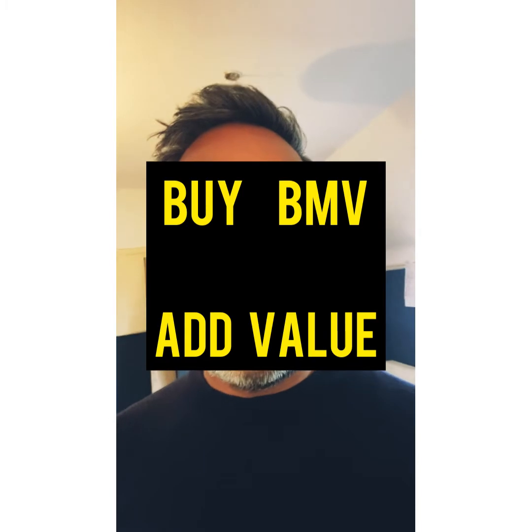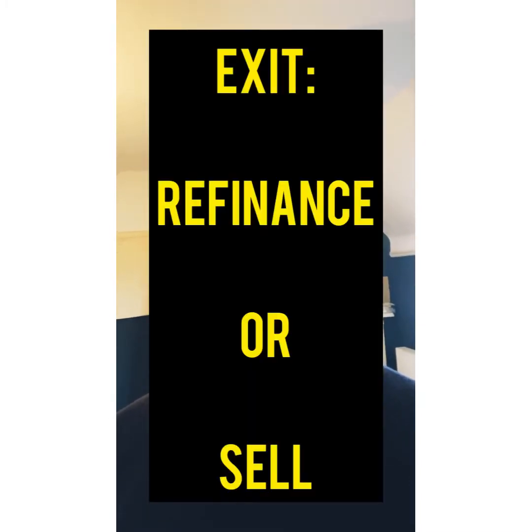I was brought this property in December 2020. It's now January 21, and it's in a poor condition. The lady's been there for 45 years. It needs rewiring, replumbing, plastering, the whole kebab. So for this house, after we do all of these works, the idea is that it will increase the value because we're buying it below market value. Do these works, and we'll exit either by refinancing or selling on.